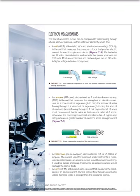Low amperage, high amperage. A milliampere, abbreviated as mA, is 1/1,000 of an ampere. The current used for facial and scalp treatments is measured in milliamperes. An ampere current would be much too strong. If used for facials and scalp treatments, an ampere current would damage the skin or body.